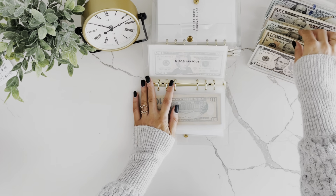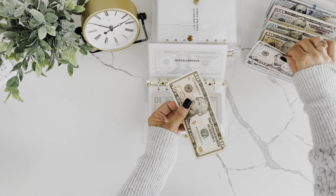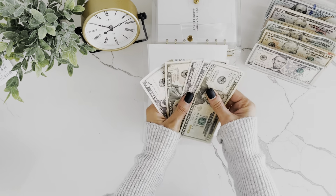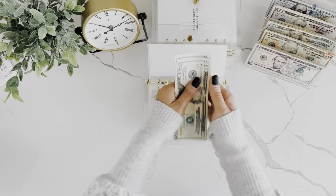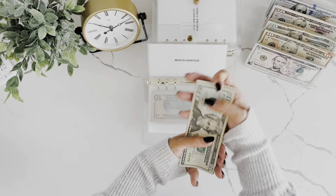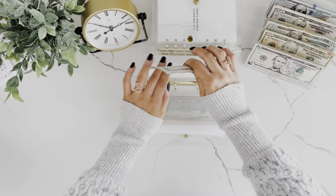And then miscellaneous is getting 15. All right, so 20, 30, 35, 40, and 45 in miscellaneous.